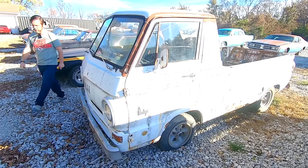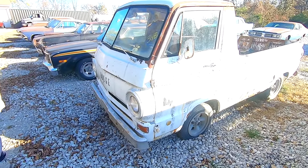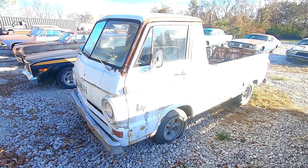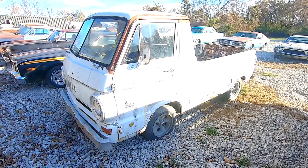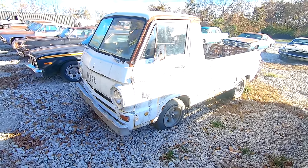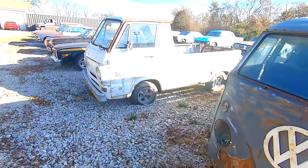It does run and move. The brakes are not up on it, but it runs and moves. Could probably load on a trailer. Yeah, it would load on a trailer. It put itself in this spot, but the brakes are kind of iffy on it. You wouldn't want to be going downhill on a trailer, probably. Fair enough.